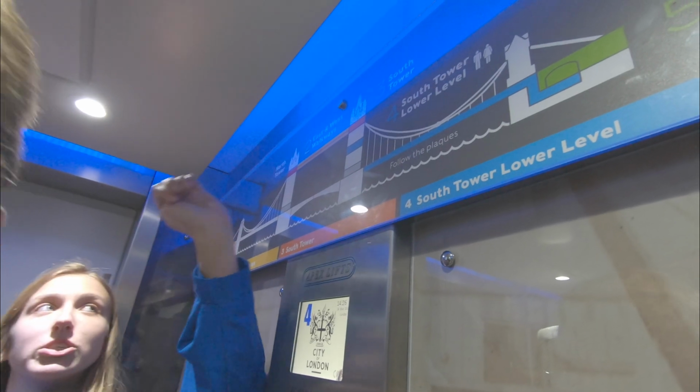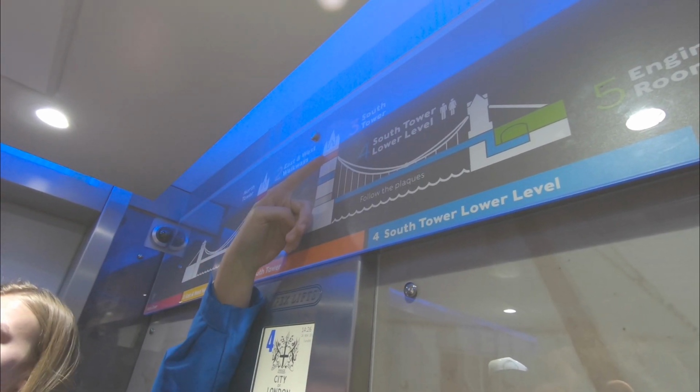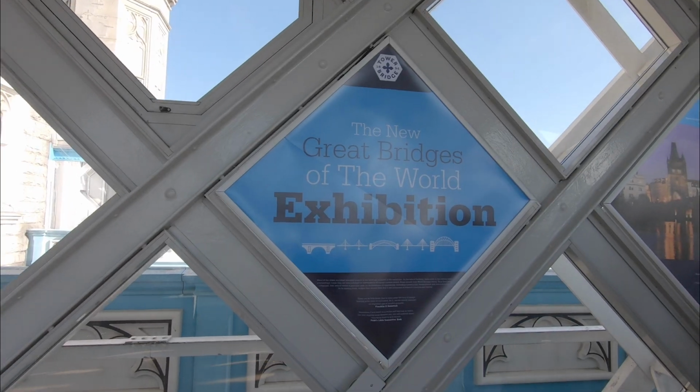To take really cool pictures. Then you move back to the east walkway, the second walkway, which has the second glass floor. Unfortunately, it doesn't have a mirror. Then you go to the south tower, another short film about a day in the life of Tower Bridge.